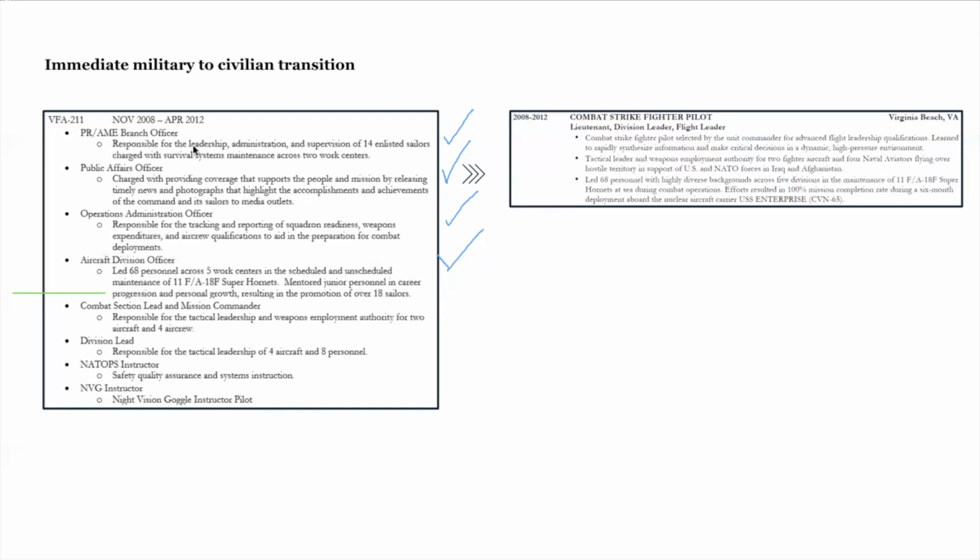Yeah, so were these jobs linked to career progression, right? As, hey, you're a brand new pilot, right? And as you progressed in rank, the division officer was the one that kind of required, because what did you leave as, an 03 or an 04? 03. Yeah. Okay. So this would have been your culminating 03 job, right?